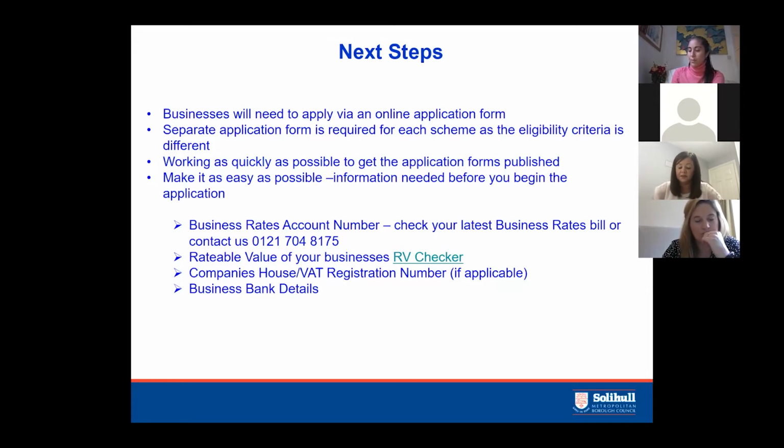There is also going to be an online application for the national lockdown scheme, and there will also be an application for the additional restrictions grant, which is the completely discretionary scheme. The reason why a separate application is required for each scheme is because the eligibility criteria is slightly different. They may have a different effective date, or we may be asking additional information from you.